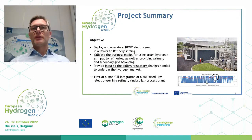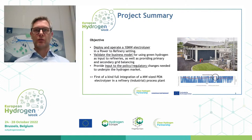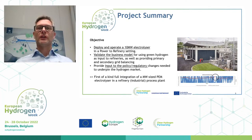So, the overall objective of the project is to deploy and operate this 10 megawatt PEM electrolyzer in a power to refinery setting. So, this means supplying hydrogen to the normal operation at the refinery of Shell. There is an existing hydrogen grid network at the site, currently mainly using gray hydrogen from reformed natural gas. So in addition to using this green hydrogen in the refinery processes, we are also looking into provide primary and secondary grid balancing with the electrolyser connected to the grid.